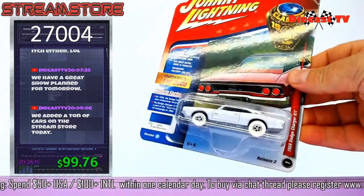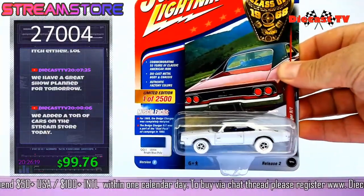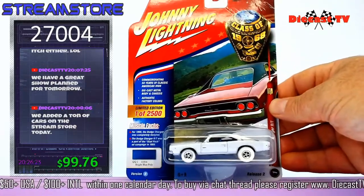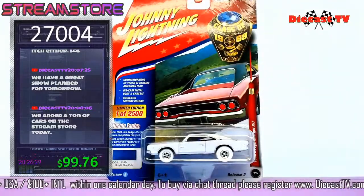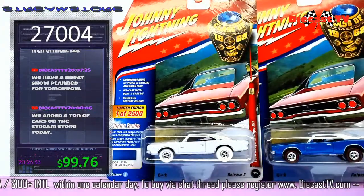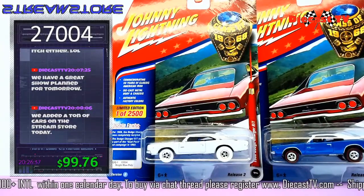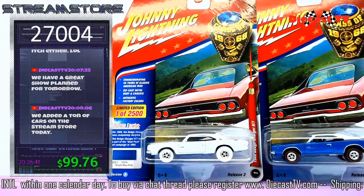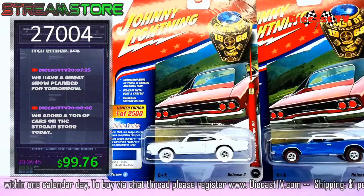Look at this. 1968 Dodge Charger RT, baby. Oh, man. There's only you and a few other people who can get this. White Lightning. But wait, there's more. If you buy one, you're going to get a second one for free. I'll give you the regular one right there. Check it out. That's the regular version. 2,500 of those available. Now you can show the kids the White Lightning and the regular side by side. Oh, what a one-of-a-kind opportunity.